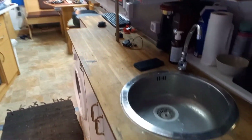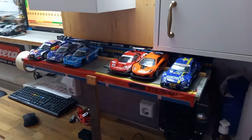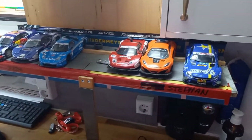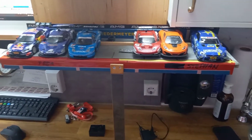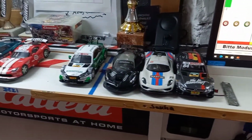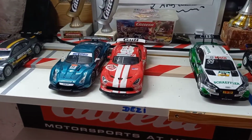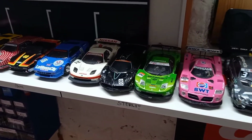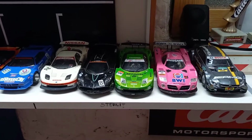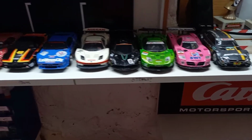Here also is our car section. You can see GT models, DTM models. These, of course, are the cars of Stefan, of Peda. Right over there, those are the cars of Sasha. That's a few cars of mine. Here are the cars from, these are the cars of Sterli.